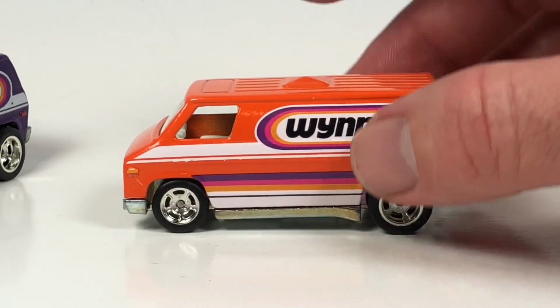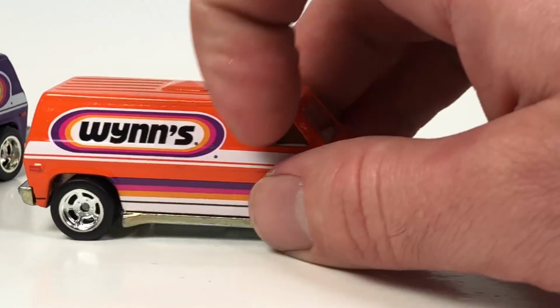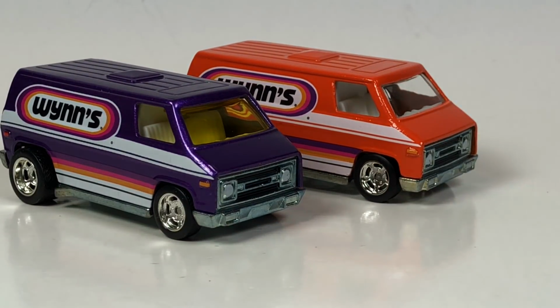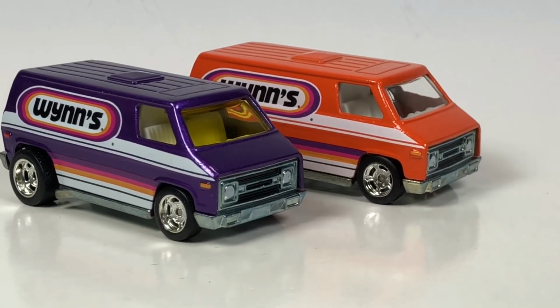Awesome. Love this casting. I just do. It's just awesome. Just an awesome casting. And, you know, we have to do it, right? I've got these two in front of me, and sorry, this video might be a little bit longer than your normal 10 Car Tuesday, and I sort of apologize about that. Sort of I don't. Just because I got to show two other versions of this van really quick.